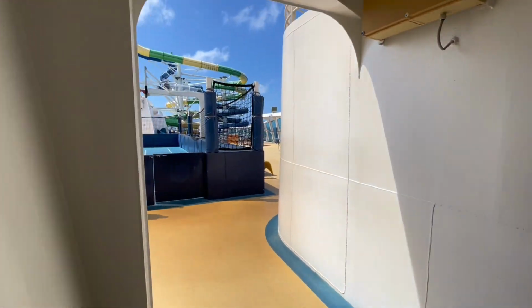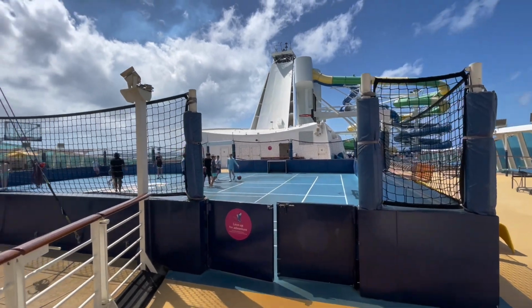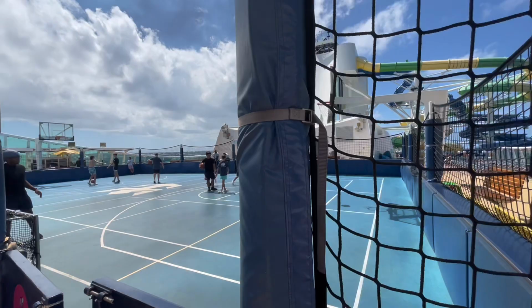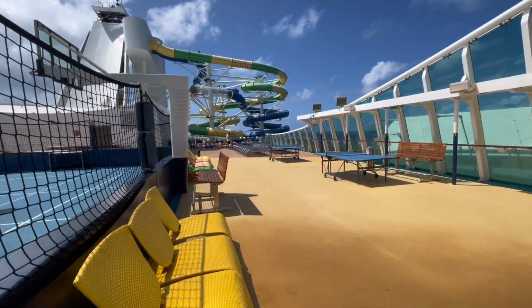Finally, to conclude the tour of this ship, we will be walking out onto the deck. You'll find the basketball court. They have a massive, beautiful basketball court. Looks like it was newly renovated.